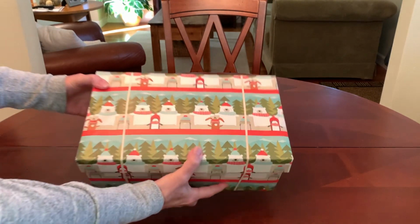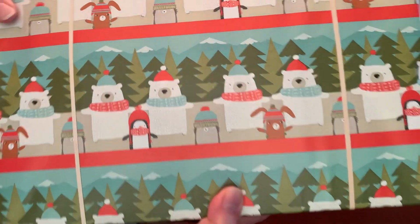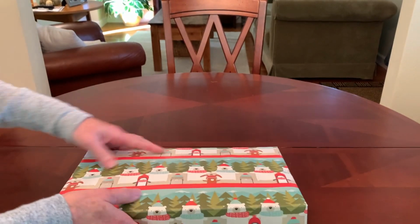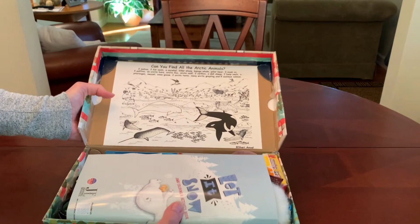I've wrapped the box in a cool print of polar bears and penguins, although penguins do not live in the Arctic. Little trivia fact there. And on the inside of the lid, I did something a little bit different.